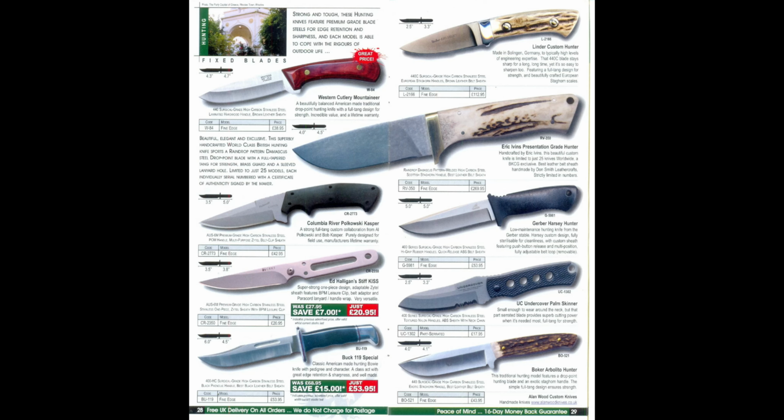So yeah, 28, 29. Got some CRKT stuff here. Buck 119. Yeah, not a lot on there I would be interested in more. This seems to me more hunting bushcraft kind of stuff. The Buck's alright, but yeah, 53 quid, that's not too bad actually. And the Boca Arbolito Hunter's alright. Right, next page is 30 and 31.